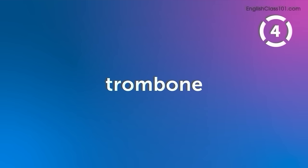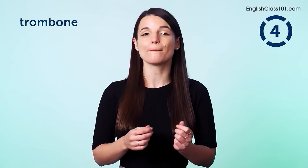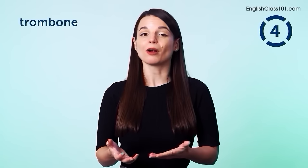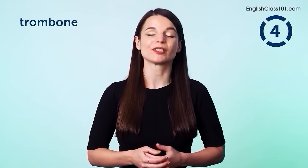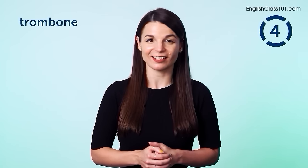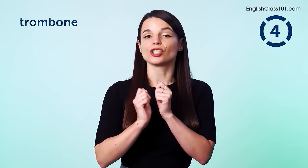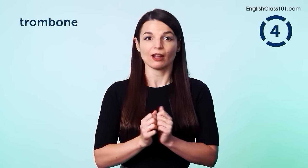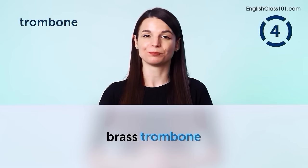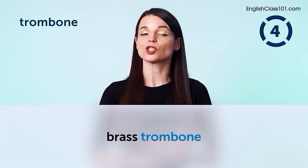Next is trombone. Trombone. A trombone is a very common musical instrument. This is a brass instrument. It's very unique in that it's played by moving a slide up and down to change the pitch of the instrument. For example, brass trombone.